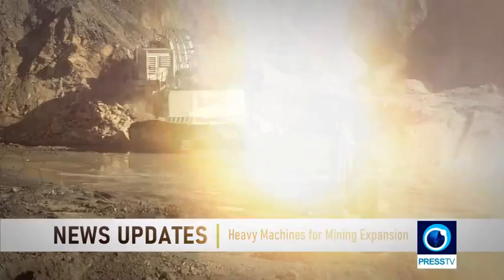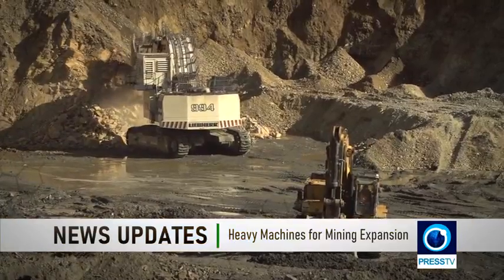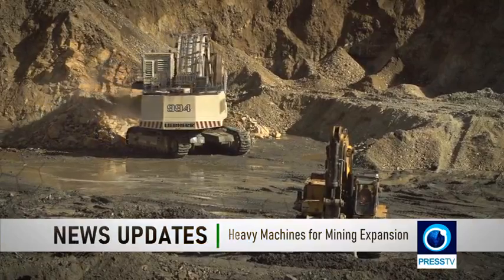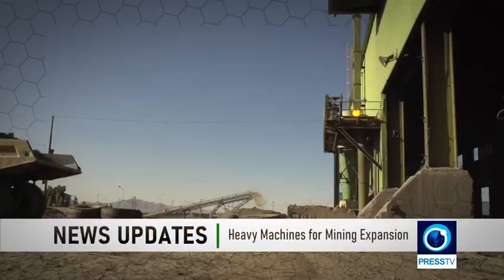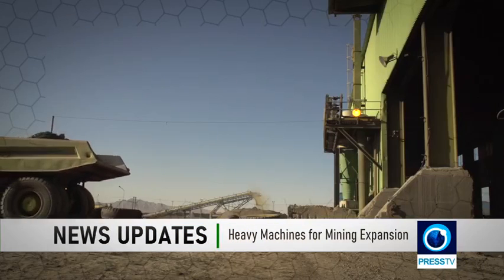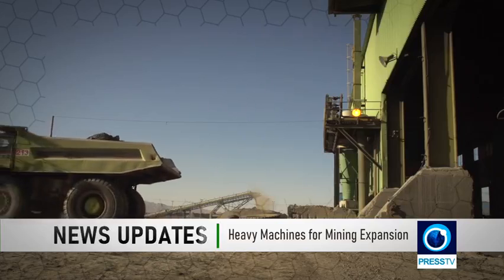A local heavy equipment production company is launching its project to manufacture mining machines for the sanction-hit domestic market. This Iranian company, which specializes in the production of heavy machinery, entered an agreement with 5 domestic mining companies. It will manufacture heavy-duty road-building machinery, but it also has plans to manufacture mining machines.